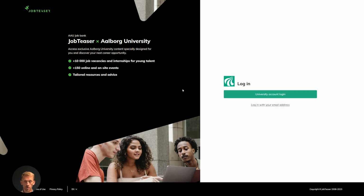So here you can log in with your university account. As long as you are a student, you can use your student account to log into this site, and you just do that by the big green button here. When you get near to graduating, it's important that you go to your profile and change your email address from the university email to a private email address. This way you will always be able to go back to this site and choose login with email address instead, and then use your private email. Then you can continue using the system as a graduate also. But as long as you're a student, use your university account and you are off to a great start.